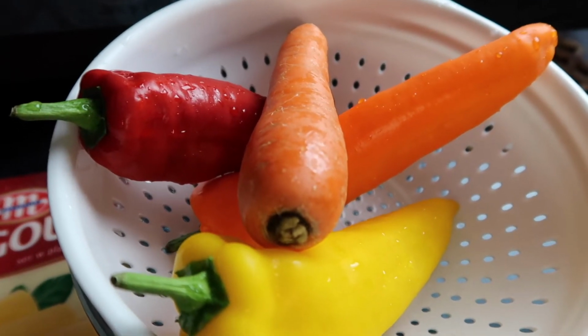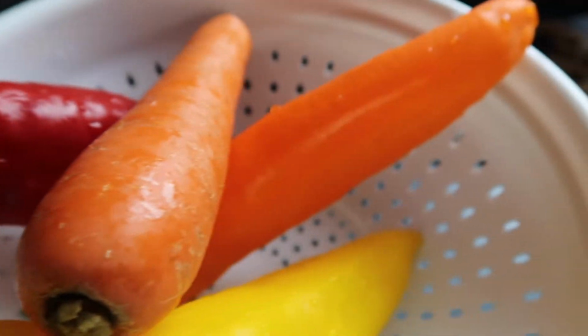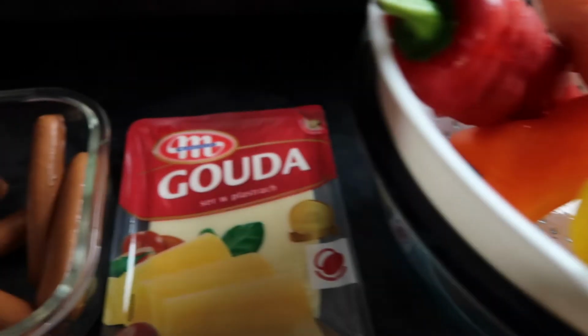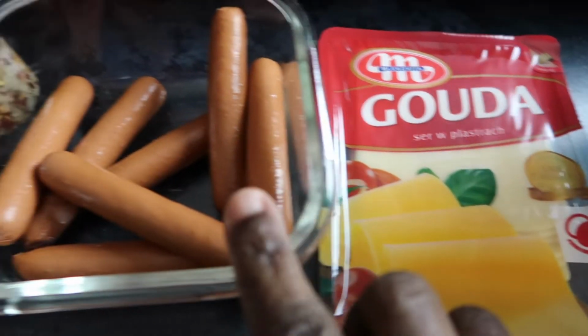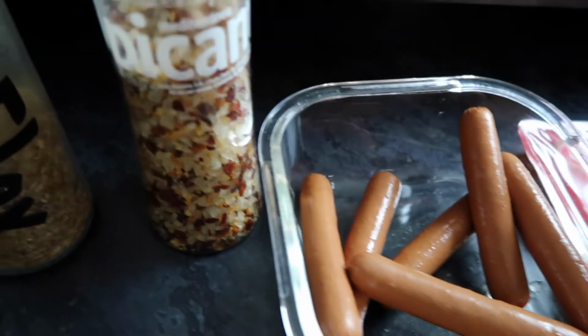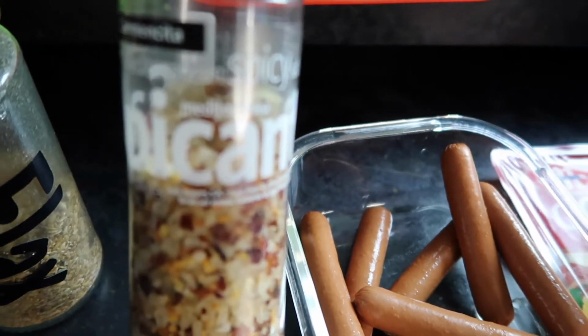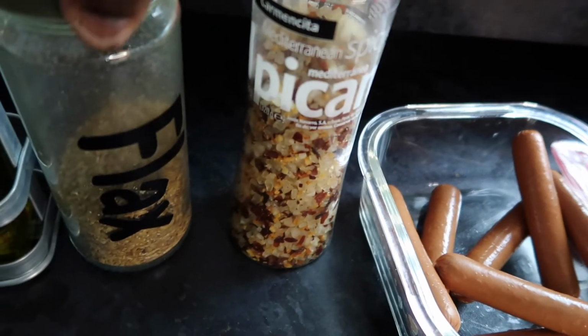So now I'm going to be making an easy go-to snack, which I hope, well, I know, is going to be much healthier than the ones that we usually have. So for this, I'll need this Polish cheese, sliced cheese that I bought recently. Chicken frankfurters, we really love this one. And then we're going to use this Mediterranean spice mix, which is basically salt, pepper, I don't know what else is in there.